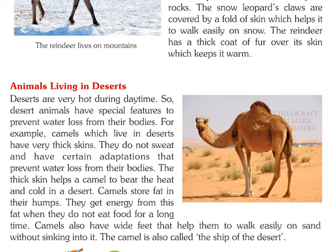Camels store fat in their humps. They get energy from this fat when they do not eat food for a long time. Camels also have wide feet that help them to walk easily on sand without sinking into it. The camel is also called the ship of the desert.